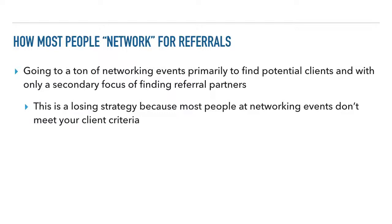Now, the big problem with this, and the reason that it's a losing strategy, is because first of all, there's no way to scale this, and it can't be replicated. Most people that you meet at networking events are not going to meet your client criteria. Besides that, at some point you will run out of networking events, and you will meet everyone that you can meet at these events. Let's face it, we usually see the same cast of characters over and over and over again, and that's great, but at the end of the day, you're going to dry up the people that you're going to be able to meet.